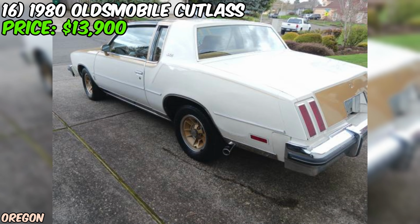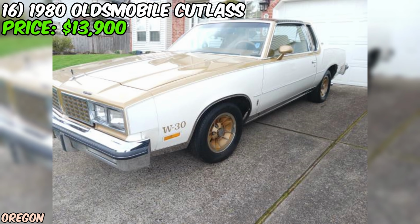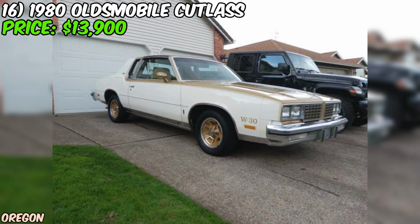We're taking a closer look at an incredibly rare 1980 Oldsmobile Cutlass W30 that's currently up for grabs on Craigslist for just $13,900. Now I know what you might be thinking, that's a lot of money for an old Cutlass, but trust me, this car is worth every penny and then some.